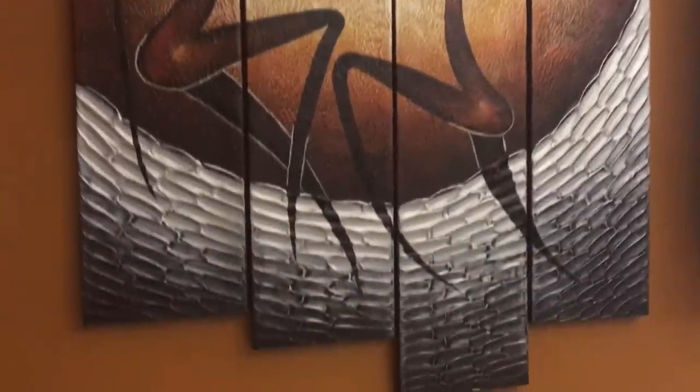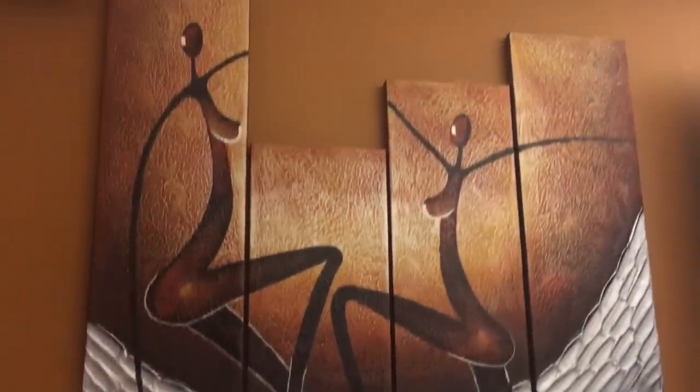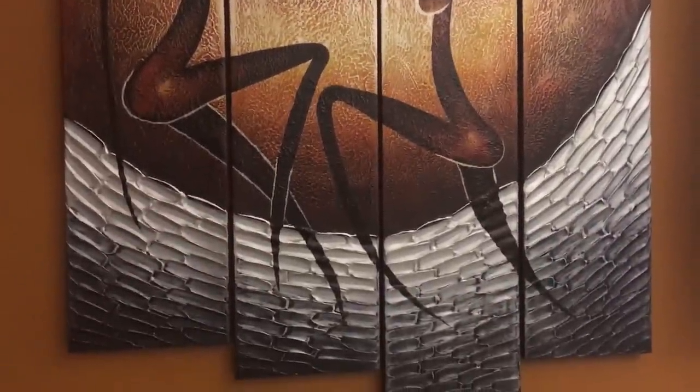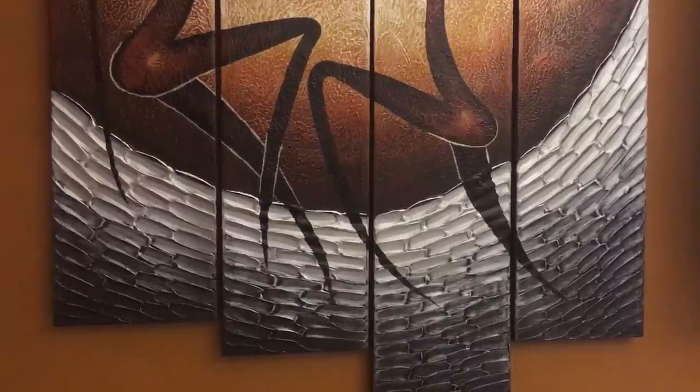So as soon as you enter my room, the first thing that you're going to see on the left-hand side of my wall is a four-piece painting of some beautiful ladies that are dancing in the sunset. I normally don't have too many pictures on my wall, but I thought this would be a very nice piece to put up there. Plus, it blends in with the paint, so you couldn't go wrong with that.